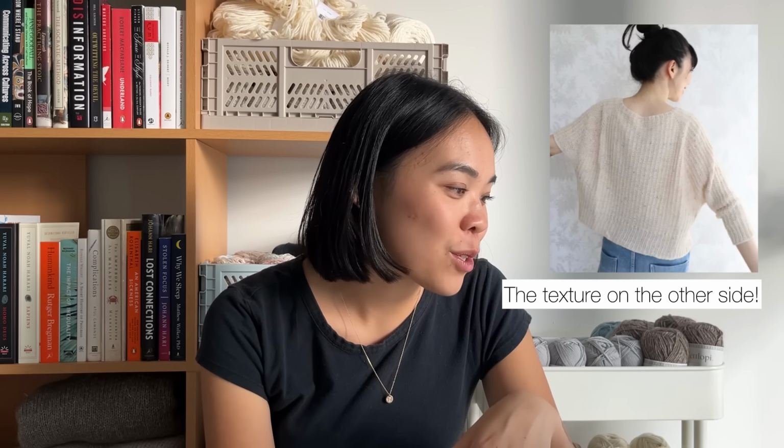The sweater is worked top down. It has a raglan construction and it has this all over rib texture stitch. And something that's really unique about this design is it's actually reversible. So you can wear the rib pattern on both sides if you weave in all the ends of your project.